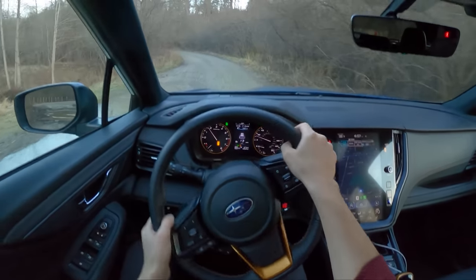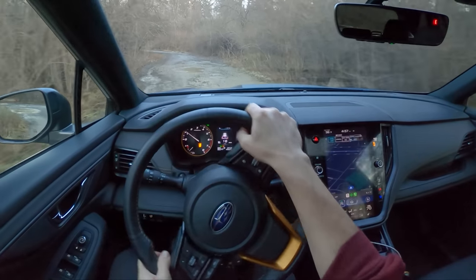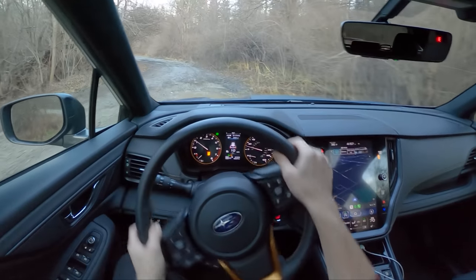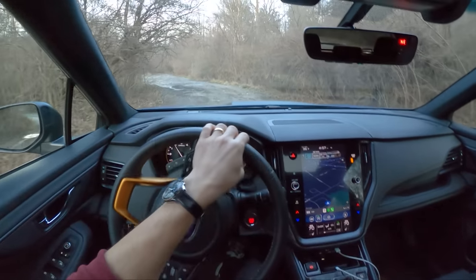It is nice knowing that you have enough ground clearance to tackle pretty much anything you want to. That 9, 9.5 inches is kind of a sweet spot for a lot of off-road focused vehicles.